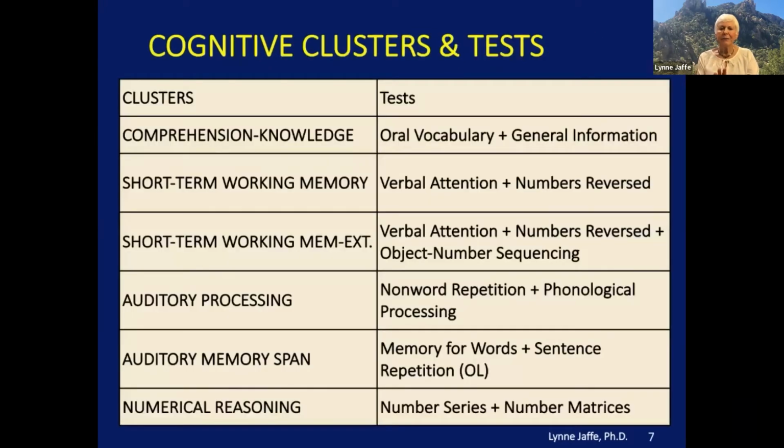This is just an example of how this cognitive battery is composed. So instead of using the word composite, the Woodcock-Johnson uses the word clusters. So a cluster would be composed of a series of tests. So I won't go through all of these, but you do have them in your handouts. But as an example, comprehension knowledge is made up of the tests, oral vocabulary, and general information. Short-term working memory is made up of verbal attention and numbers reversed.